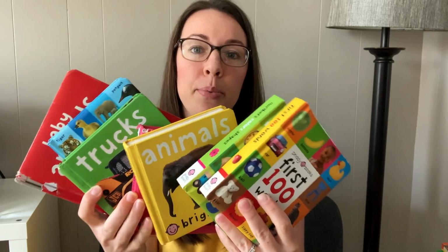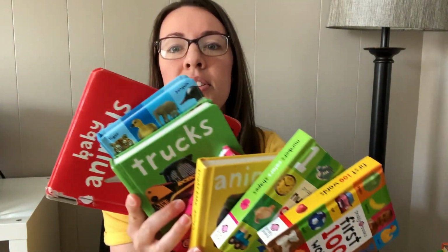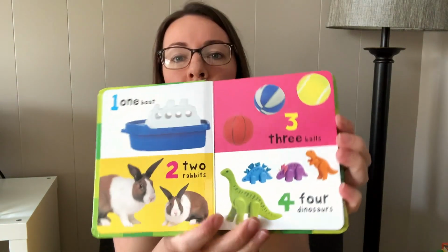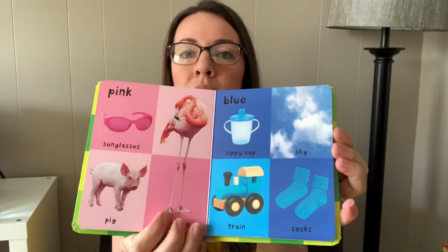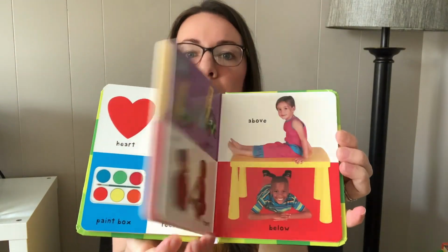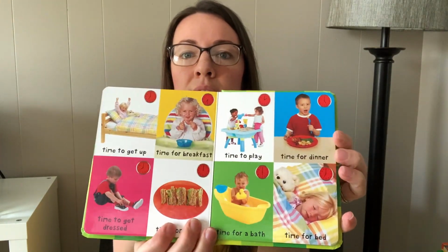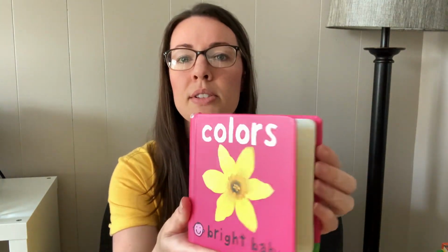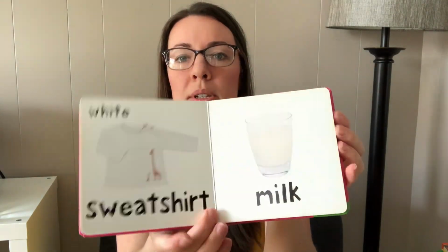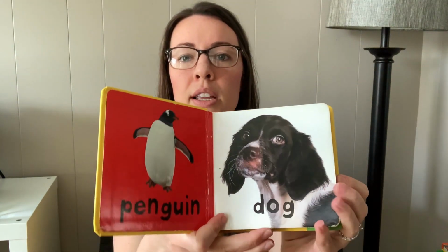As they're getting a little bit older, we love these Bright Baby Priddy books, P-R-I-D-D-Y. There's tons of different ones, and they are just counting and objects. So they learn all the different animals, shapes, and up and down, and what time it is, and different places. And they're all different ones. So there's colors, ducks, blueberries. So just very simple again. Love these ones. Different animals. Just very simple. They love these ones.